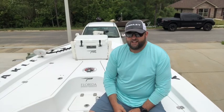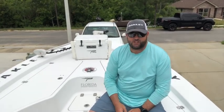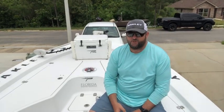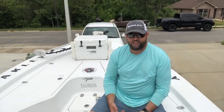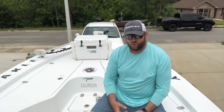Speckled trout. Had a couple really good trips this week, surprisingly, in some spots that I haven't fished in a while, and good quality fish, mostly keepers, and they're all having roe in them, which is a good sign for me. It says everything's starting to get geared up for the spawning season. So that's what I wanted to see.